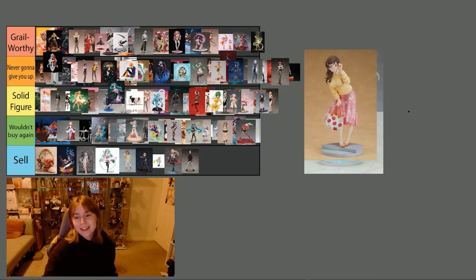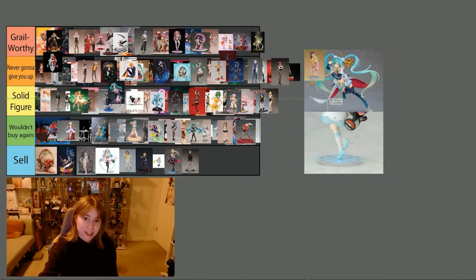Oh, this is probably my first Grail figure I ever bought. Is it Akari Kawamoto? Is that her name? I think so. From March Comes in Like a Lion. I need to rewatch March Comes in Like a Lion. It's one of my favorite anime of all time. It's such a wonderful anime, and this figure is just such a sweet and perfect figure. I love it. It is Grail worthy for me. She is a Grail for me.